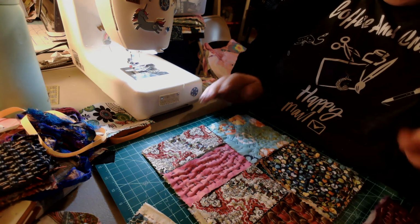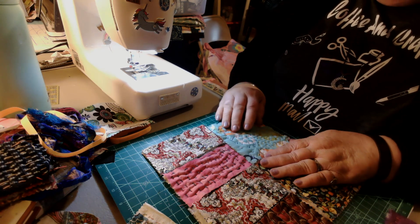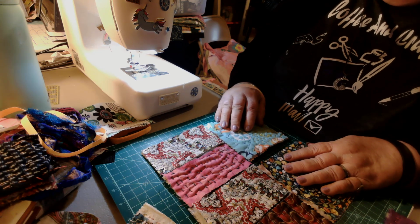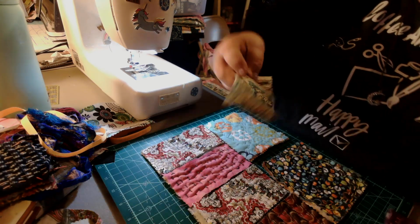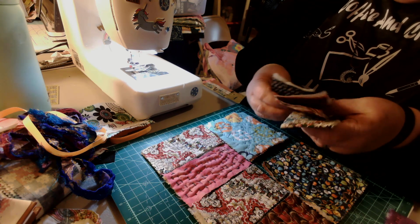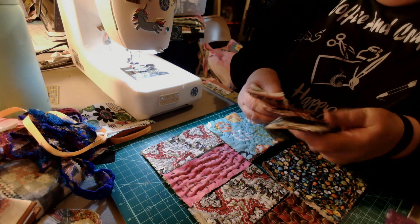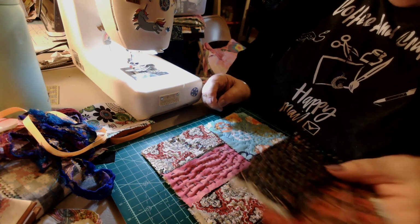Oh my goodness. Now let's see, how should I do this? Shall I or shall I not? How many more pieces? I got this piece, this piece, this piece, this piece. Yeah, I remember now that I was just borrow stitching patches.